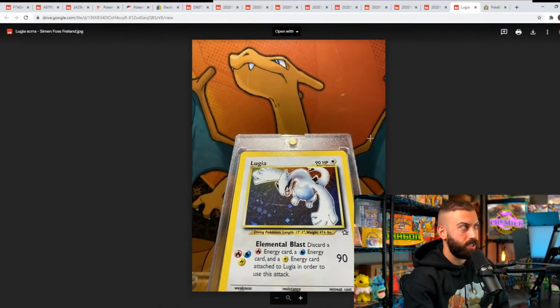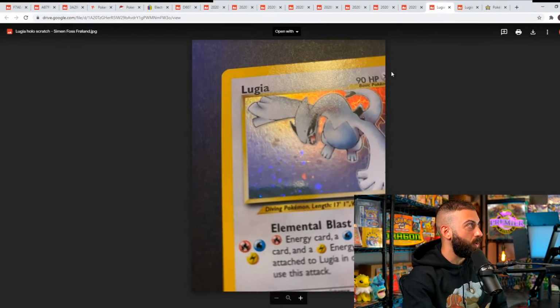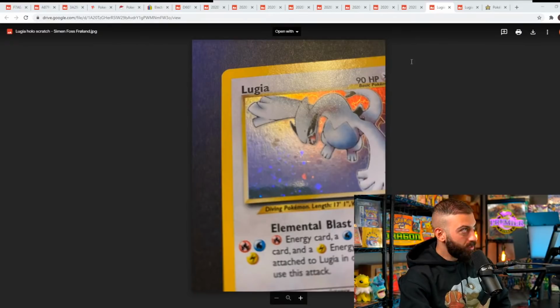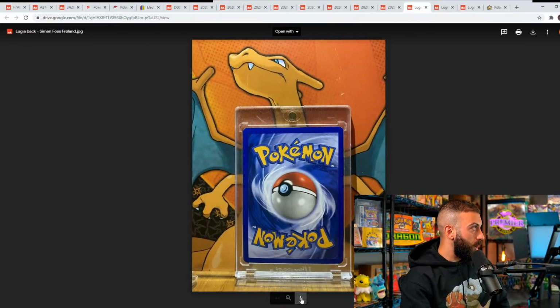Next question from Simon. This is a card grading estimate question: should I send the Lugia to PSA? Let's see what kind of Lugia we got. Ooh, I was hoping it was going to be this one. We got Lugia from Neo Genesis. I'm going to say right off the bat, yes, without even looking at the photos yet. All Wizards of the Coast holos, for the most part, especially the popular, high-end Pokemon, yes, without a doubt, send this Lugia to PSA, for sure.